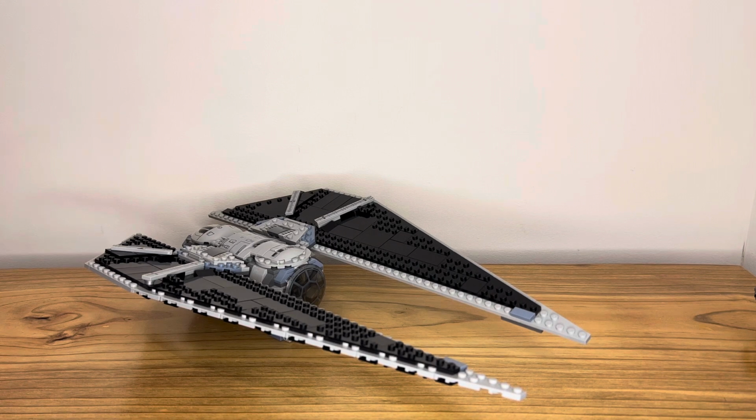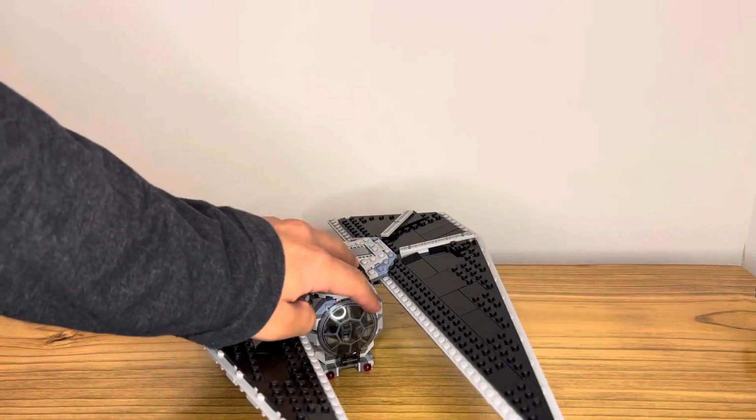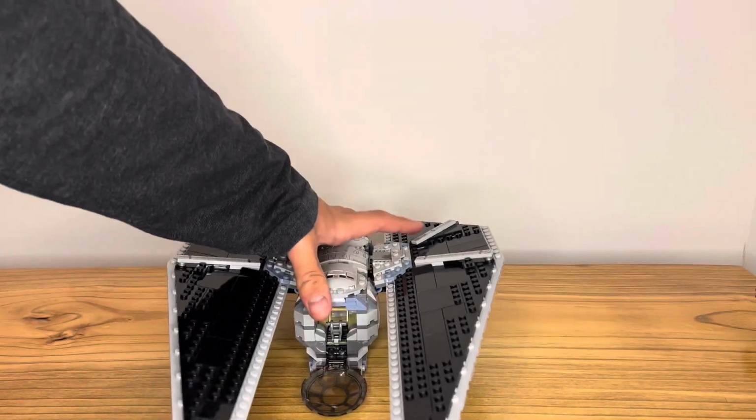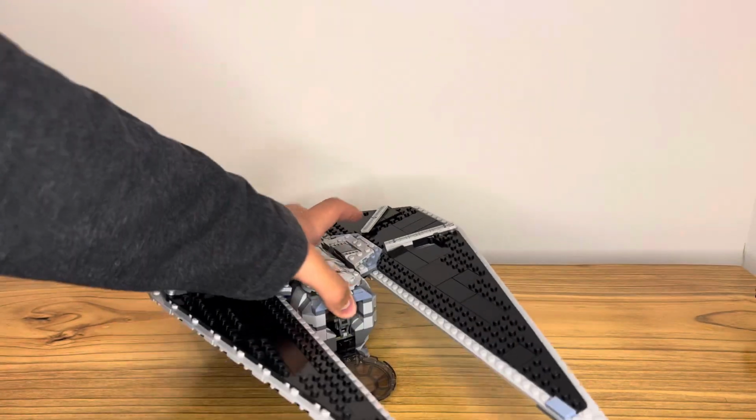Now, the ship itself is a really well-designed LEGO ship. Even though it has fewer pieces than the TIE Bomber, it feels like a far better value because it's a lot larger. You can carry it from the back, and you can swish it around very easily. You can open up the cockpit by pulling this down, where you reveal the area for the TIE Striker pilot to fit in.